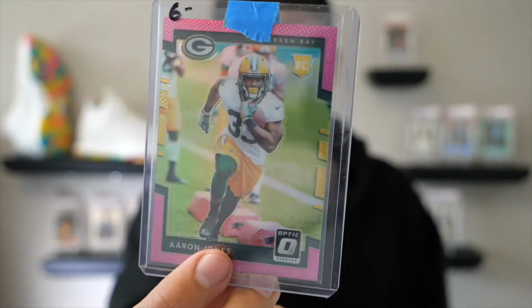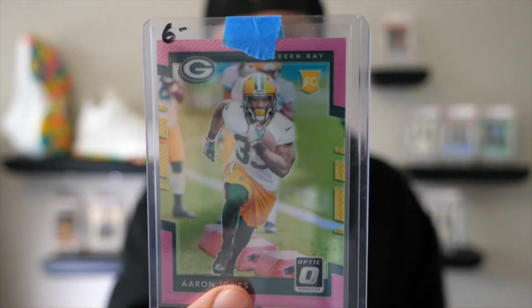Okay, guys, this is an Aaron Jones Optic rookie card. I don't buy too many Optic, but this was a $6 card, and $6 you can get me for $6. That's just a pretty card.